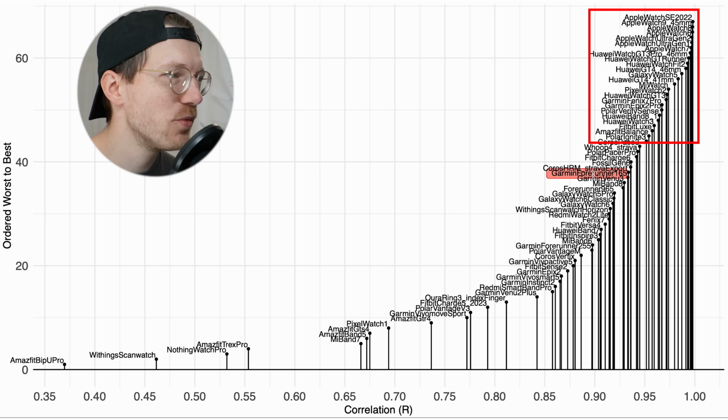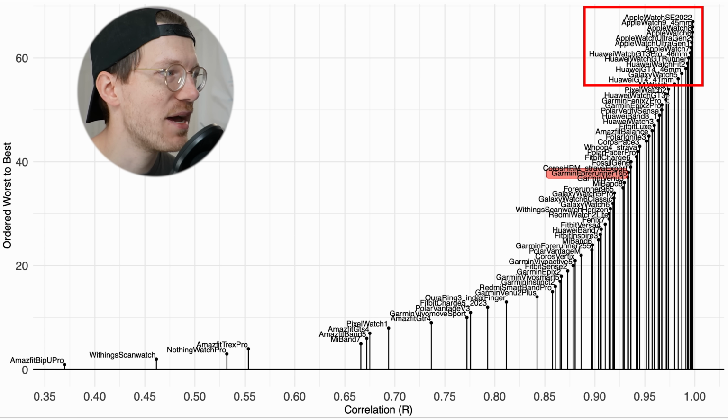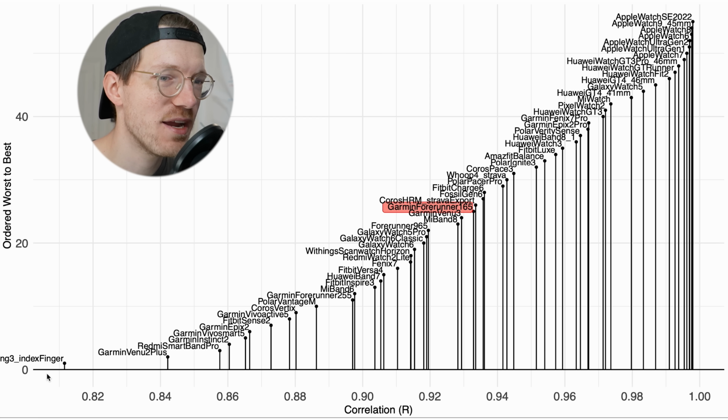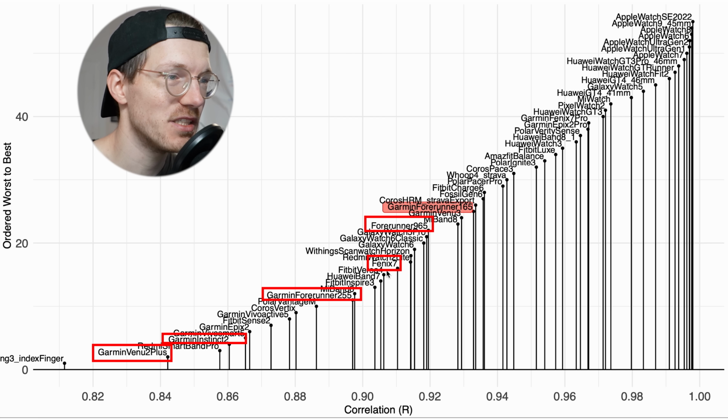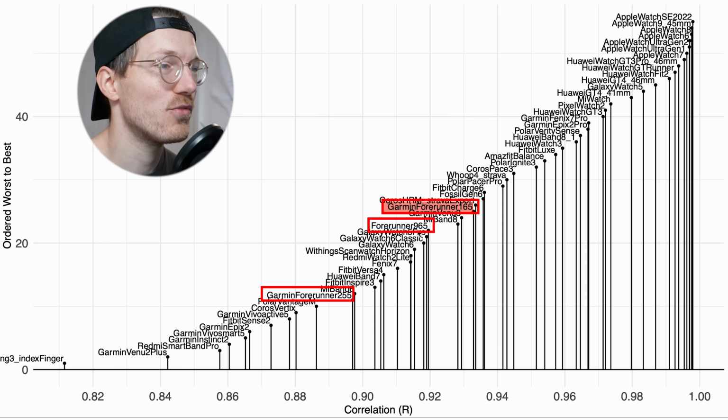But let's zoom in a bit so we can read those labels better and see which watches are close and which ones are significantly better. And that zoomed in view is displayed right here. So these are just the watches with a correlation of 0.8 or higher. And as you can see, another device that's very close to it is, for instance, the Forerunner 965, which has the same sensor, so that makes sense. And that's true for more Garmin watches with the same sensor, like the Fenix 7, but also the Garmin Forerunner 255. So no matter which Forerunner you get, the 165, 255, or 965, you're probably gonna get a similar performance.